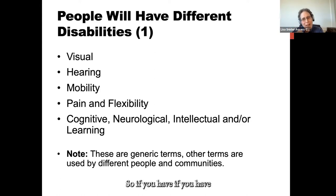So if you have a mobility disability, you might not be able to use a traditional mouse. It might be really painful. Also, pain and flexibility disabilities. In Canada, Statistics Canada actually keeps track of pain and flexibility disabilities, which is great, because guess what? As we age, right? Well, you know, what's the alternative, as my mom says? We get arthritis, or our knees start to hurt, our hands start to hurt, our arms start to hurt. So that can creep up on us in terms of being an elder, but also younger people too, people in their 20s can have arthritis, right?